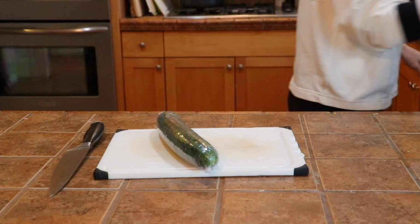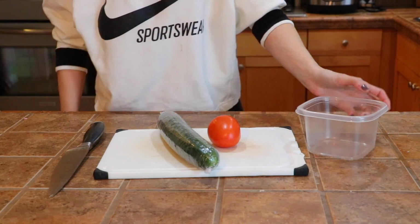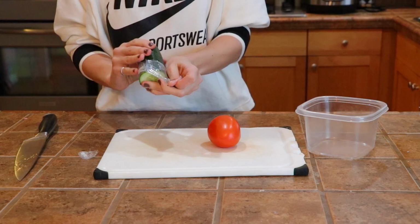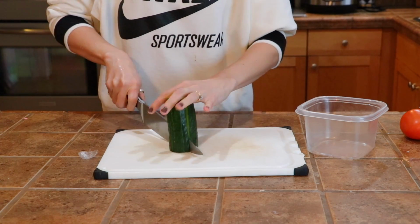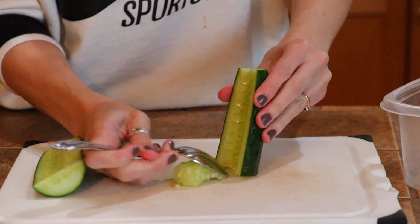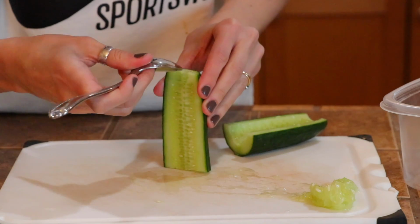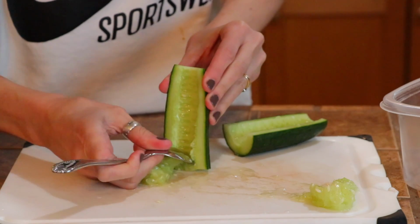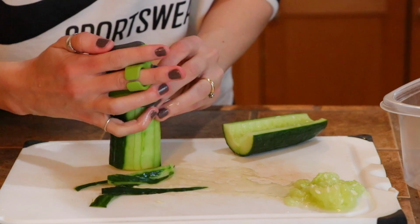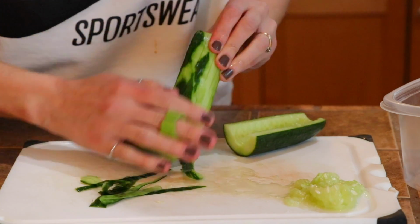And then for the topping, we're actually going to do some cucumber and some tomato. And with the cucumber, I highly recommend you peel it before you start cutting it, which I didn't do, and so I kind of struggled. But once it's peeled, you want to just take a spoon and you want to spoon out the seeds because that's going to make this really runny if you keep the seeds in. So just take the seeds out, and then you just want to cut them up into little squares.